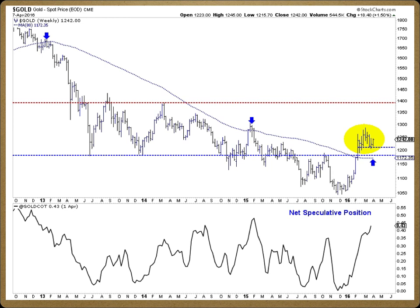And starting off here, we have a weekly bar chart of gold that includes the 80-week moving average. And also at the bottom, we have our own data, the net speculative position in gold, that we come up with as we divide the net speculative position against open interest. So that's a percentage figure there.